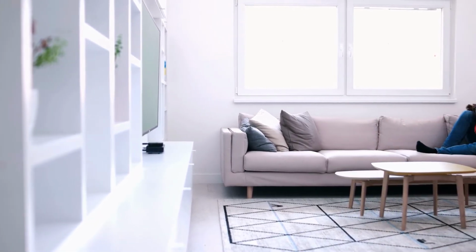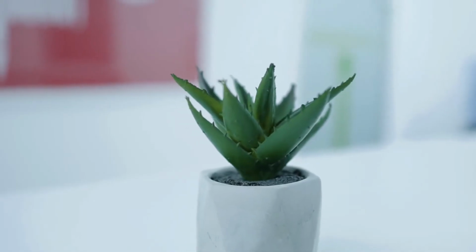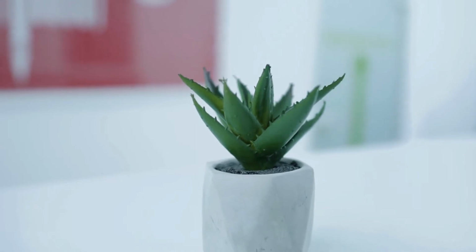But the first thing to do would be declutter, so that when pictures are taken, they can see the whole picture or most of the room without it being hidden by extra furniture, extra pictures, extra plants, even though mine that I showed in the beginning probably is not going to be in the way.